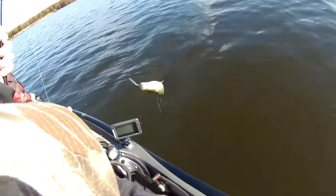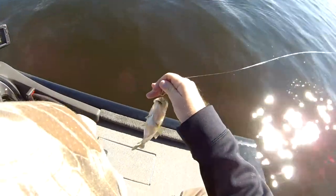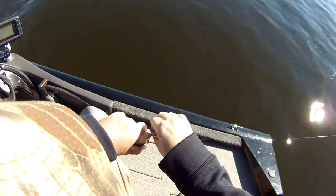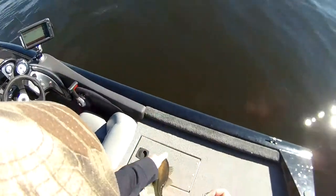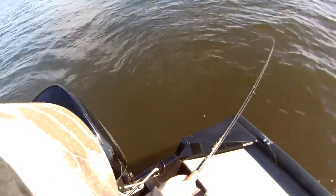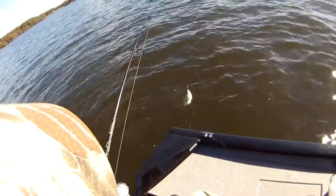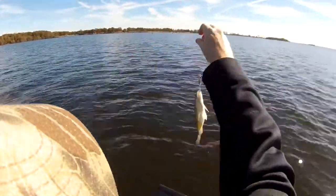Yeah, we got a fish. That's a little black bass right there. Yeah, he pulled a little bit harder than those others. Oh, there's a good one. That's a yellow bass. Well, he's bigger than the ones I've been catching.